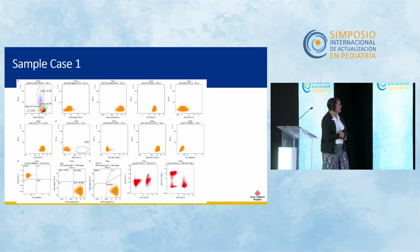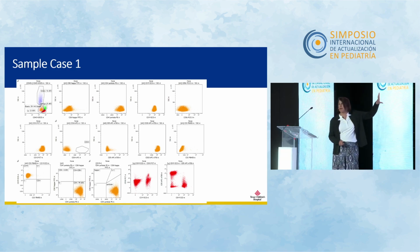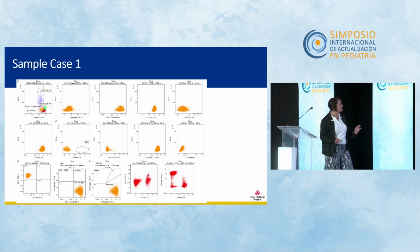So I just want to come back to a couple examples. So you saw, and I don't expect you to be able to read all of these, the top left panel is what I told you, where it's just an overview of the whole sample by size, and you see the blast gated in orange. Each one of the other panels is those blasts with some number of cell surface markers. And so again, it's about a pattern.